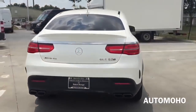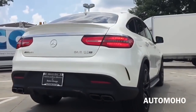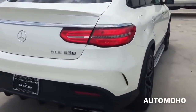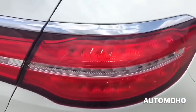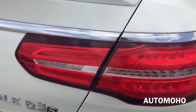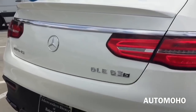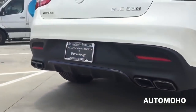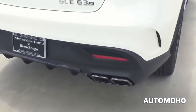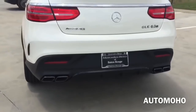To the back, you see the full LED tail light with integrated LED brake light as well as LED turn signal light. Very stylish tail light. LED technology also illuminates the brake lamp more quickly, which offers drivers behind more time to react. And there you have the chrome piece that runs across the trunk lid. At the bottom is the black rear diffuser that frames the chrome black tip exhaust. Rear deflector as well as park assist are also built into the rear bumper.